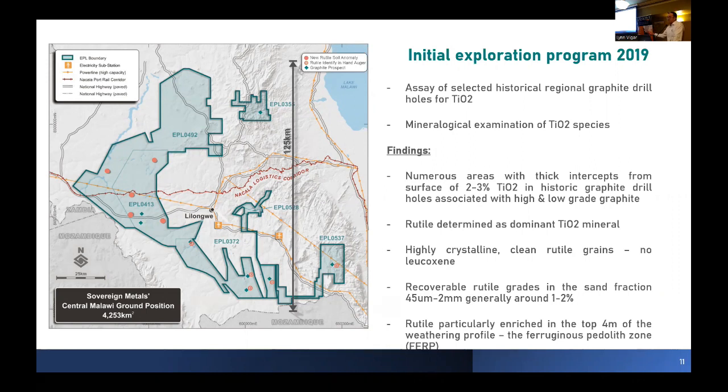That's not all rutile, by the way, but of TiO2 in these historic drill holes that were drilled for graphite across this sort of very large area. After a bit of work, we determined in many areas that rutile was the dominant TiO2 mineral, and it was highly crystalline and clean rutile grains and easily liberated.